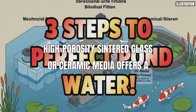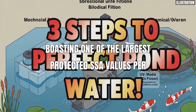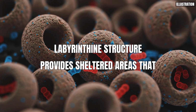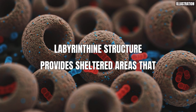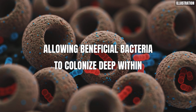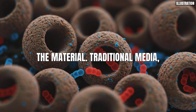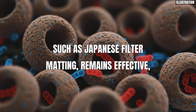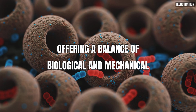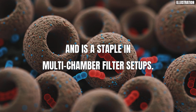Alternatively, high-porosity sintered glass or ceramic media offers a different approach, boasting one of the largest protected SSA values per volume. The highly porous, labyrinthine structure provides sheltered areas that are less prone to shearing from high flow rates, allowing beneficial bacteria to colonize deep within the material. Traditional media, such as Japanese filter matting, remains effective, offering a balance of biological and mechanical filtration and is a staple in multi-chamber filter setups.